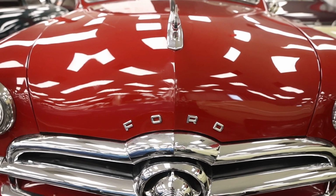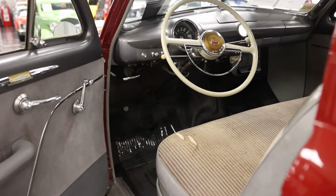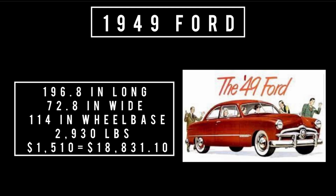All right, right out of the gate, it's worth mentioning both of these cars have their own respective episodes. With that said, this is all new footage just shot 2 days ago, just comparing car to car. So we're not getting into all of the different engines or body styles, starting with the Ford.